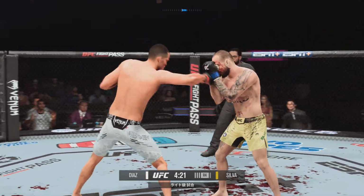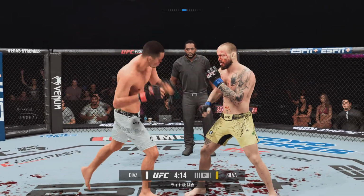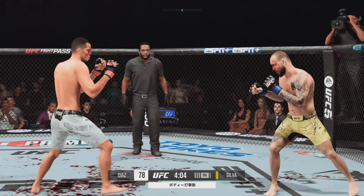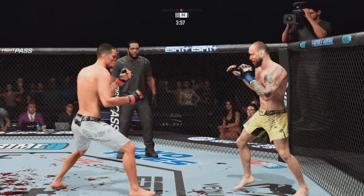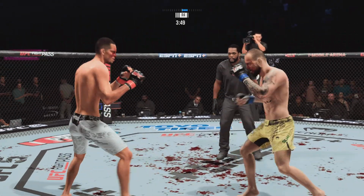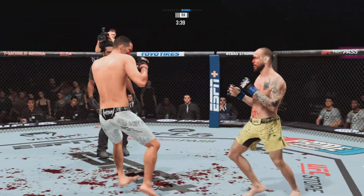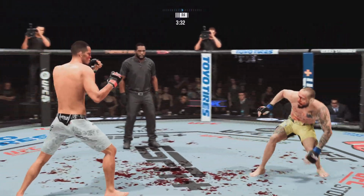Diaz is swelling now around the jaw area, so we'll keep an eye on that as this fight continues. That punch didn't get through. Great defensive skills on display. All right, so there it is with the punch. One thing to have a reach advantage, another to employ it. Keeping him honest with the jab. Back to the feet.